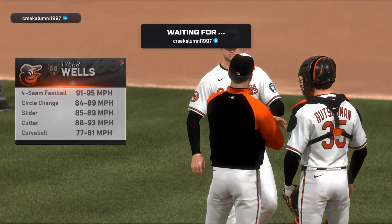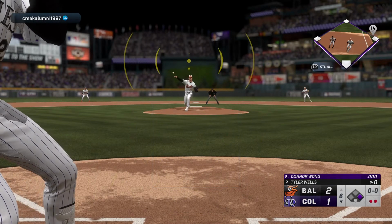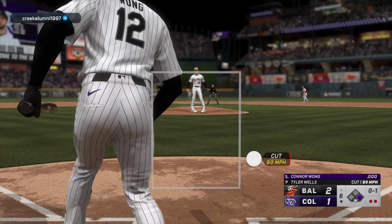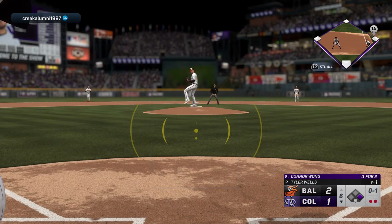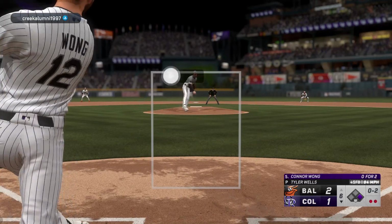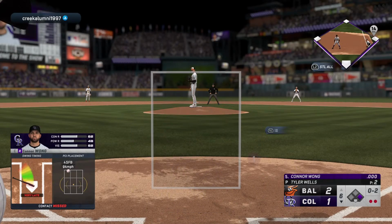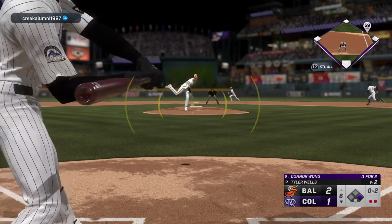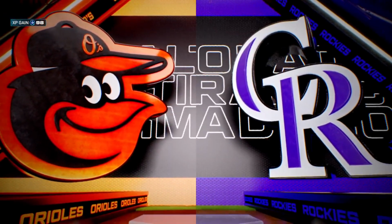Now pitching for Baltimore, number 68, Tyler Wells. Got it started a little too early. Strike 1. There's a swing and a miss. Runner on the go. Breaking ball in there. Got him looking. Third out, and that ends the frame.